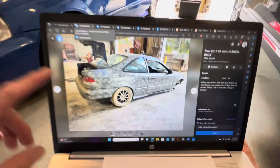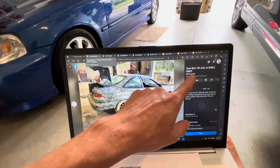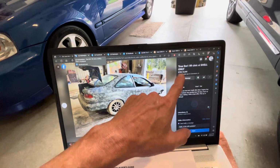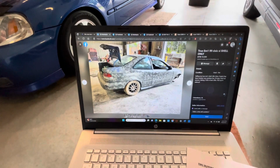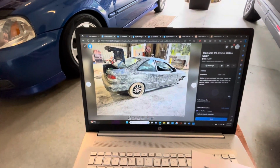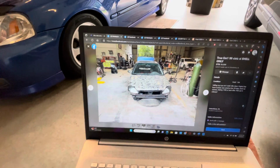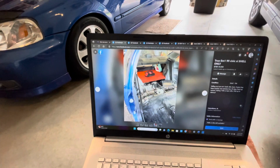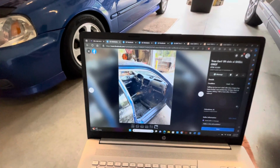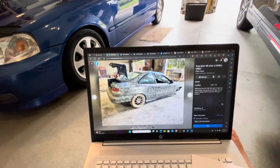So this is that first category, Shell Mechanic Special. The guy's asking $1,200, dropped to $1,100, dropped to $750. As you can see, the car obviously is not running, and pretty beat, parts only. And even the parts like these are in horrible condition. You'll see a lot like this. That car is completely gutted, but still the guy's asking $750 for it.